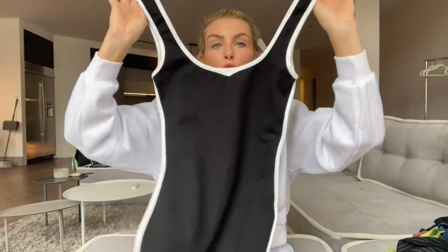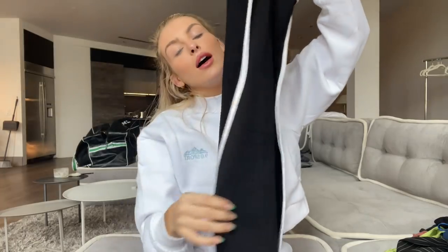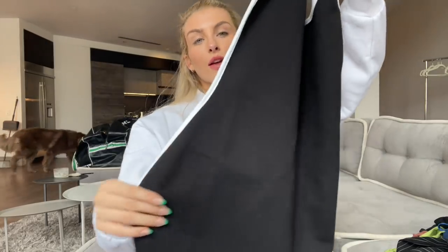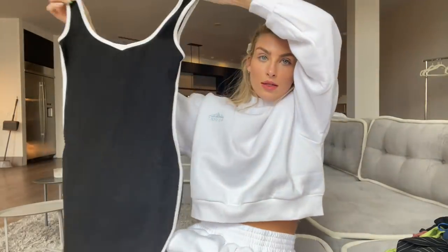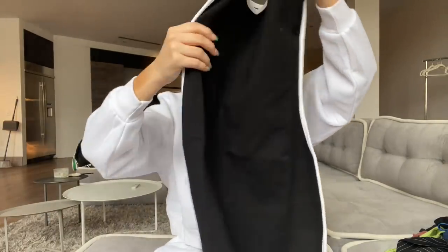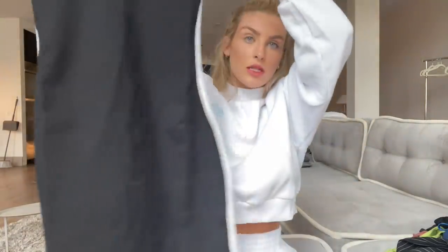Okay, this one was so flattering on. I almost felt like I was wearing Spanx. So flattering and fitting to my body. I feel like it contoured my body. It's like a super clubby dress. When I looked at it, I felt like it wasn't gonna fit me. It was actually really tight. Really, really cute. I feel like it's just so flattering.